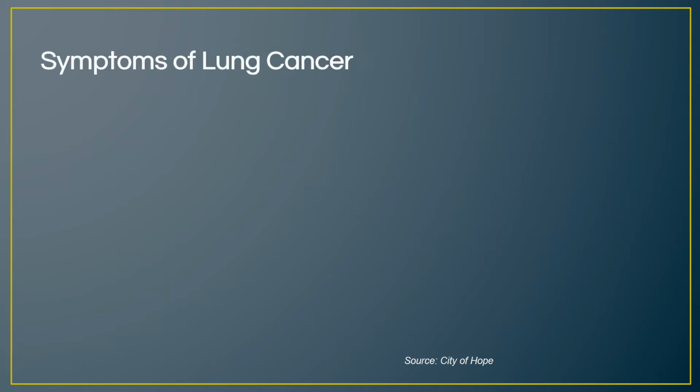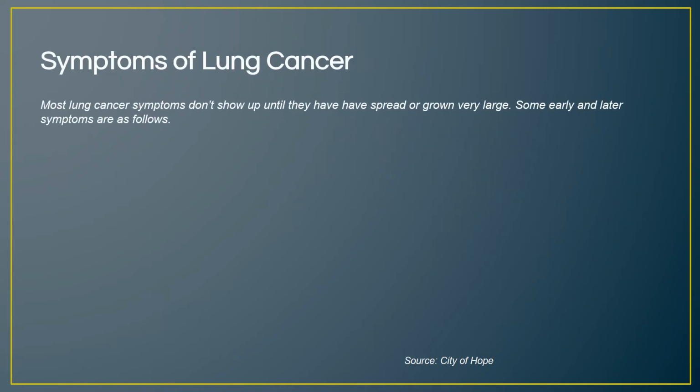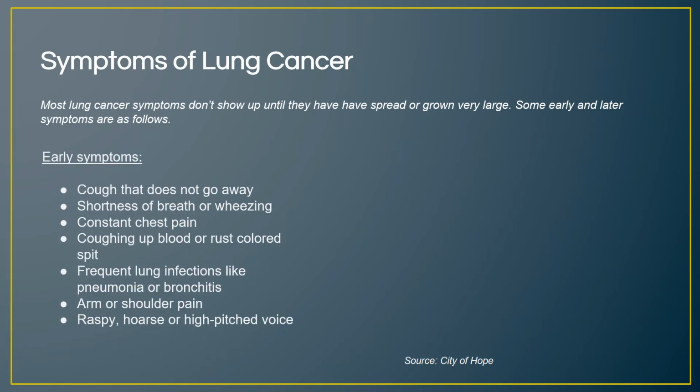Symptoms of lung cancer. Most lung cancer symptoms don't show up until they have spread or grown very large. Some early and later symptoms are as follows. Early symptoms: cough that does not go away, shortness of breath or wheezing, constant chest pain, coughing out blood or rust-colored spit, frequent lung infections like pneumonia or bronchitis, arm or shoulder pain, raspy, hoarse, or high-pitched voice.